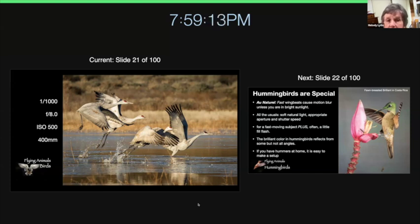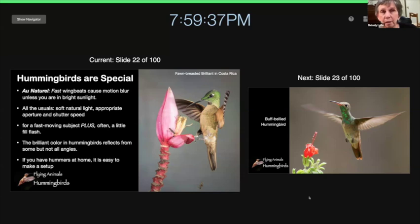I did up the depth of field a bit. I had good light, so I was at ISO 500. And I shot it with a 400 millimeter, so that means I probably cropped a bit. I was standing fairly close. I like the shot: more diagonals, layers of interest, and lots of splash. I love splashy shots. Hummingbirds are special.